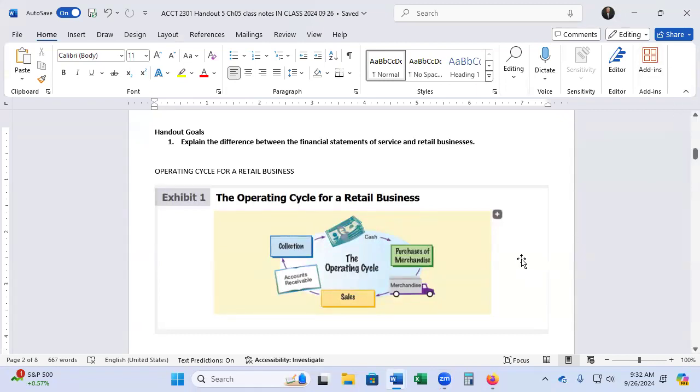So we have your handout today, and we're going to talk about operating cycle for a retail business. Now, you guys don't have this picture, and I didn't draw it. You can either draw it in, or you can copy and paste it. This handout is out there electronically. The other copy will be out once I finish this class.